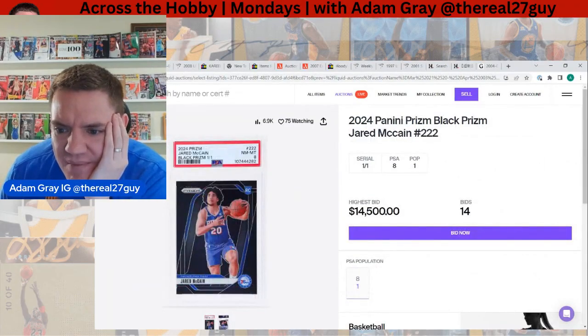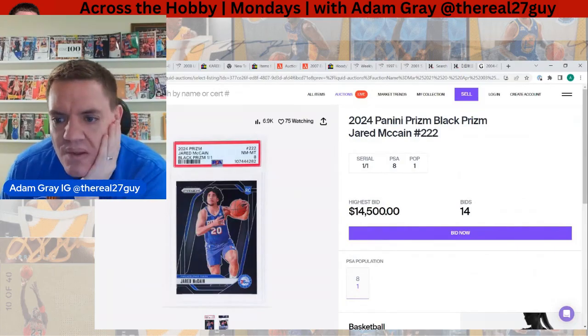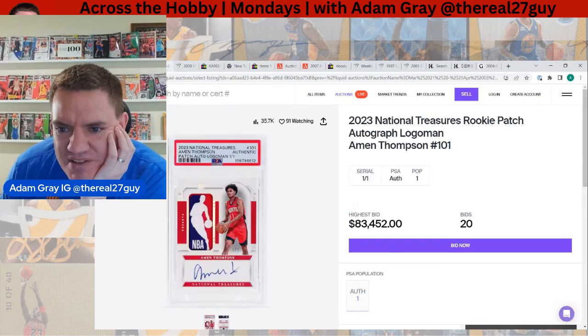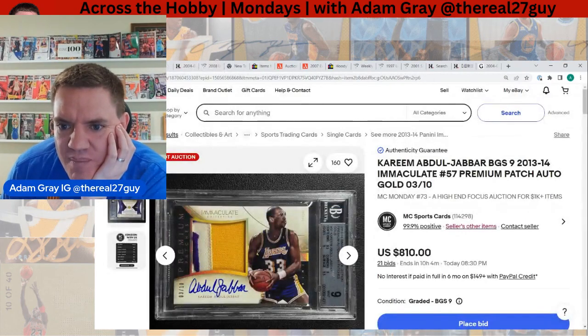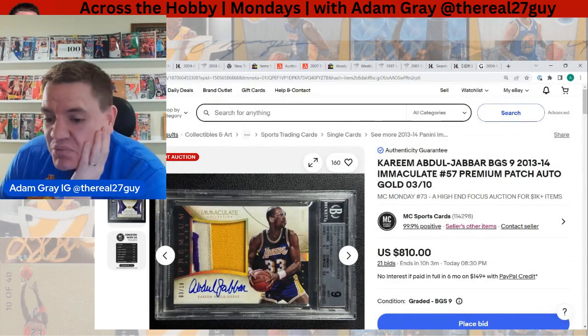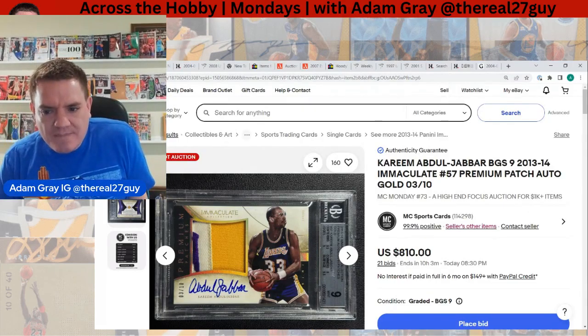Number 5 is going to be Jared McCain. It has a chance to be the best Prism card from 2024, but he's got to get healthy, and we don't know exactly what he's going to be. Number 4 is going to be the Kareem Abdul-Jabbar. For my collection, personally, it might be number 1 because of what its price point is. It's one of the nicest Jabbar cards that you're ever going to find, ever. I just love it. I would think it should sell for quite a bit more than that, but I don't know for sure.